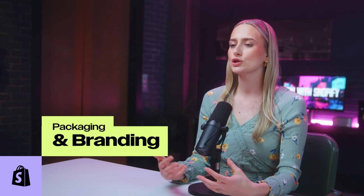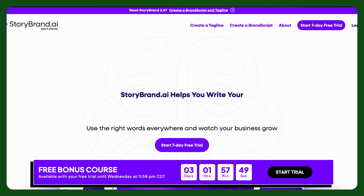Packaging and branding. Your branding and packaging matter as much as the product itself. Just look at Apple's sleek, minimalistic design. You want to tie your invention to a clear purpose, community, or lifestyle to make it feel essential to your potential customers. You can use storybrand.ai to help with your messaging, Hatchful for your logo, and if you want to go deeper, check out packaging architecture. It's a whole field with a lot of room for invention.